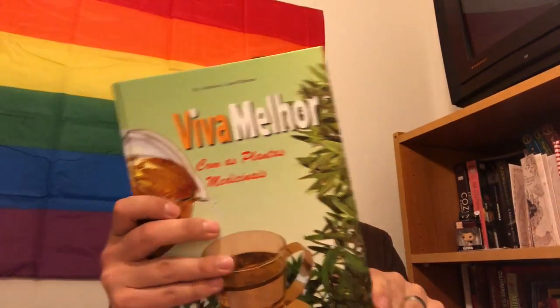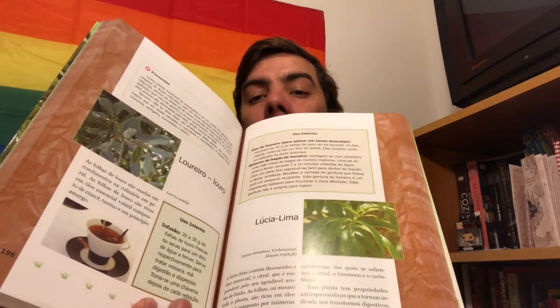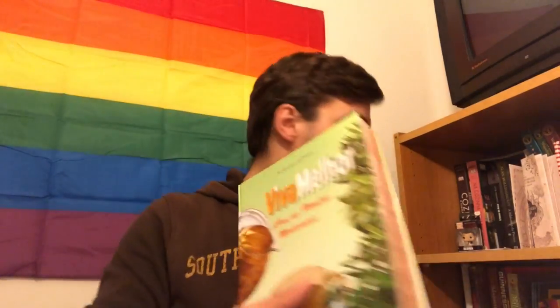Then we have a big book with medicinal plants for teas. It has a lot of information. It's a Viva Melhor com as plantas medicinais. It's a nice book, has a lot of plants that you can use to do a lot of things, to recover from things, for your health.